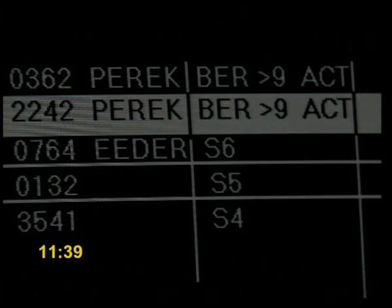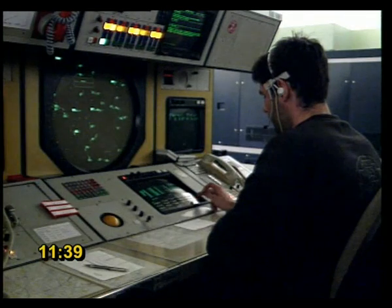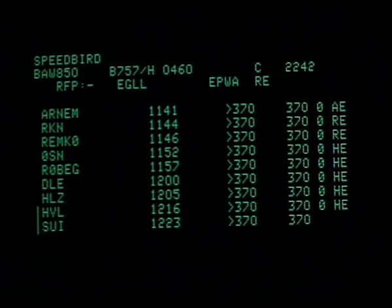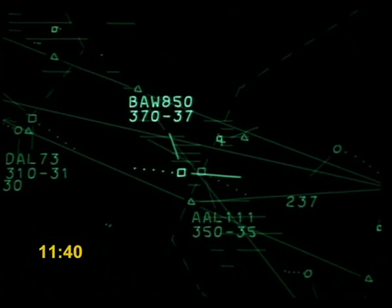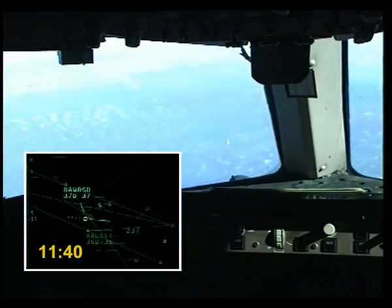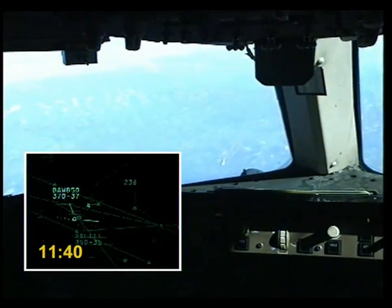At the end of this message, it can be seen that it is more than 9 minutes before the system will send on an estimate to Berlin, the next control center. The flight plan of Speedbird 850 is called up by the controller for additional information. The aircraft is now passing Arnhem. Note the opposite traffic 2,000 feet below, which can be seen from the flight deck of Speedbird 850.